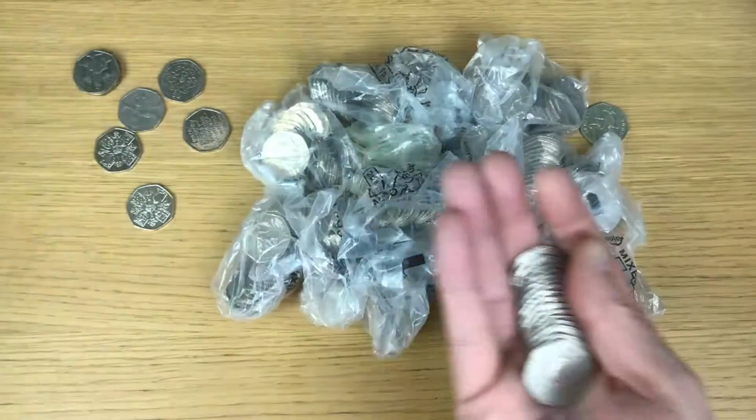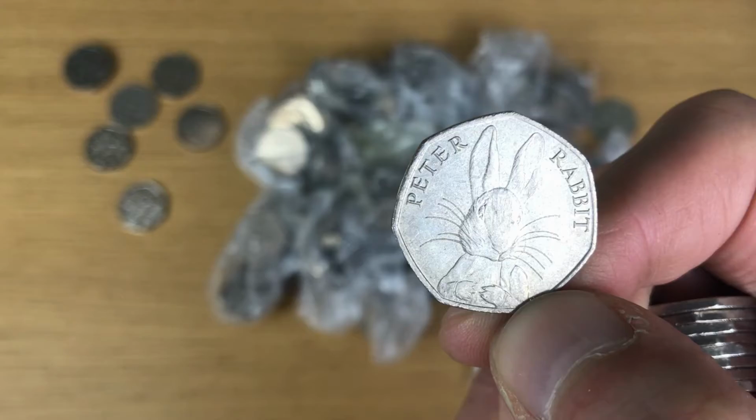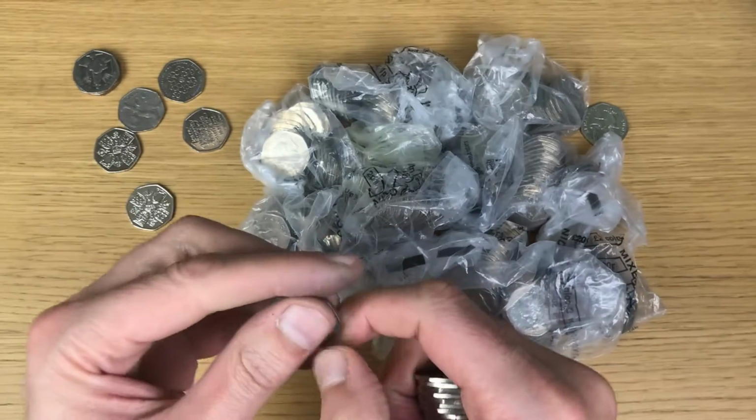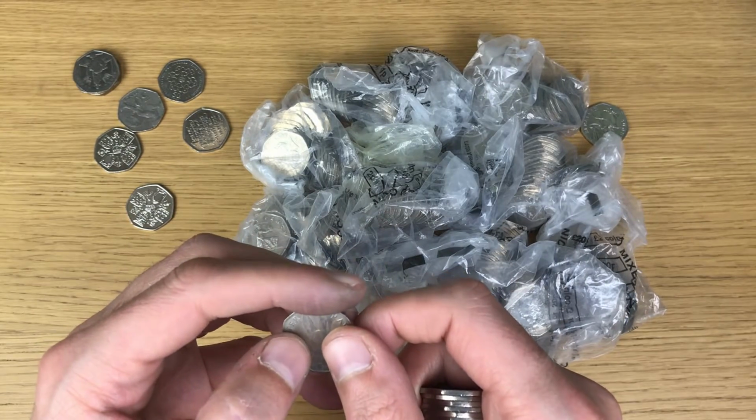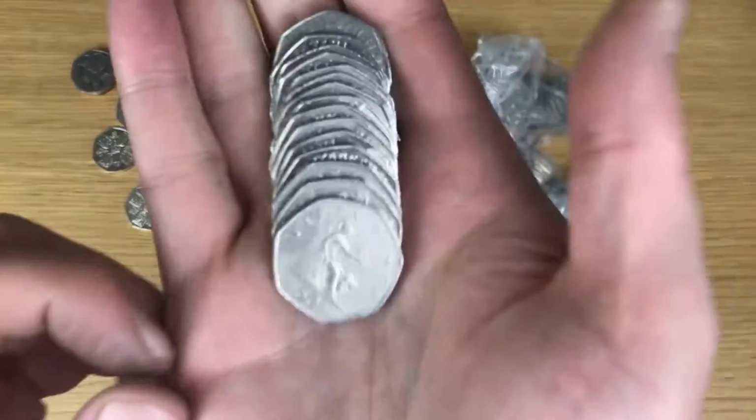Whey. That is a 2016 Peter Rabbit. I think that one's worth a few more points, isn't it? No. There we go. That's two finds. It's going well.